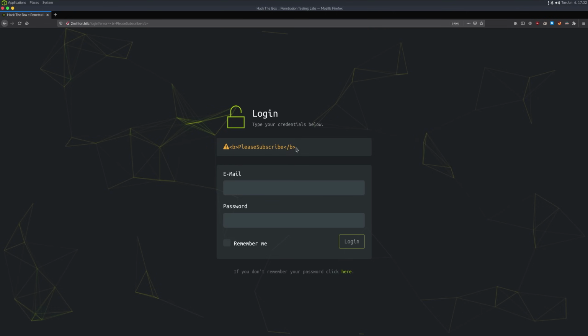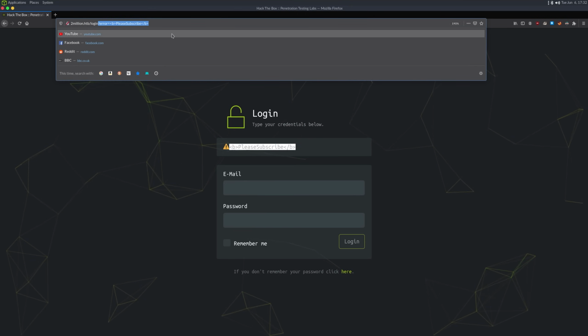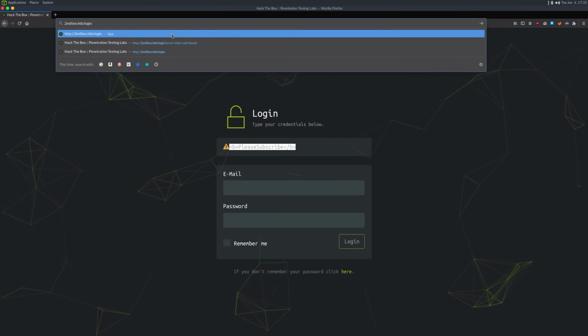I think it does. Nope, it does not. So that is HTML encoded. Not that this would really be that handy. I just always like putting reflective XSS whenever I do find it on a report, and if it's easy to test for like that, might as well, right?